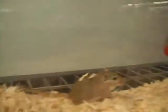And then we have ferrets right here. Gerbils up here. And then a little mom to be right here. And you can see she looks really, really fat. And she probably has babies in there somewhere too. Or not, I don't know. Oh, look at this.